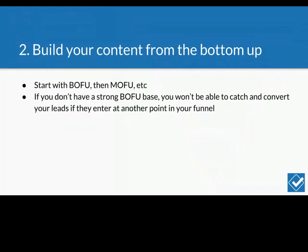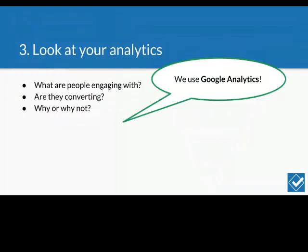And we at Less Annoying CRM learned this kind of the hard way. We looked at our stats on our website. We saw that a ton of people were reading our content on small business definitions and startups. So we made more content like that. And guess what happened? Nothing, because people were staying at that TOFU level and then leaving because we didn't yet have a strong MOFU tier. So now we're really working on that MOFU tier before we go back to TOFU and start improving our content at that level.